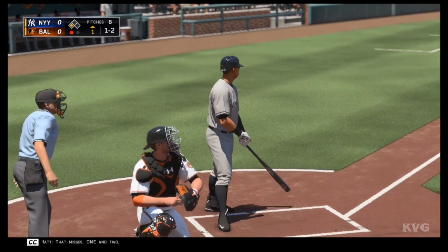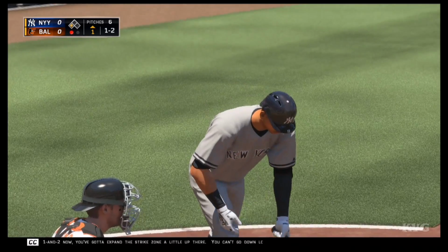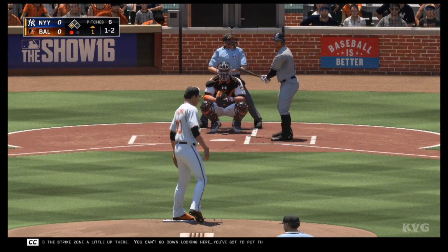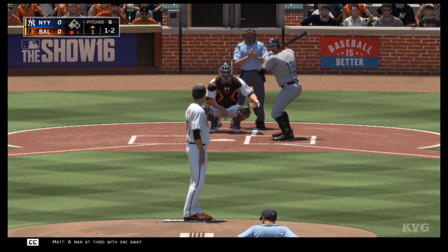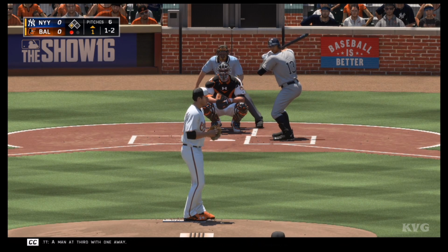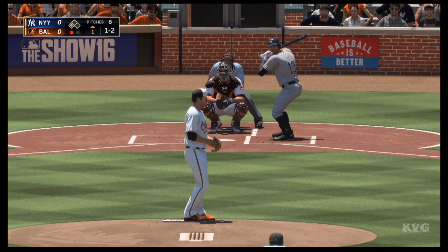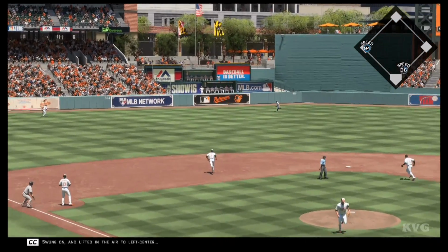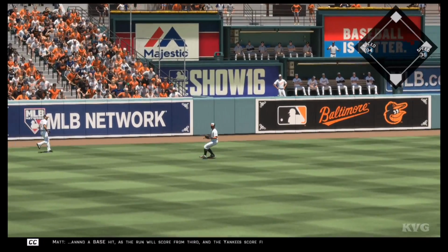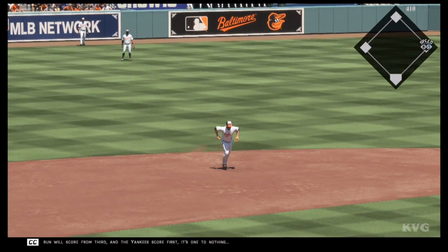That misses 1-2. And even on 1 and 2 now, you've got to expand the strike zone a little up there. You can't go down looking here. You've got to put this ball in play. A man at third with 1 away. Swung on and lifted in the air to left center. And a base hit as the run will score from third and the Yankees score first. It's 1-0.